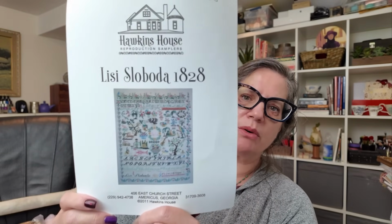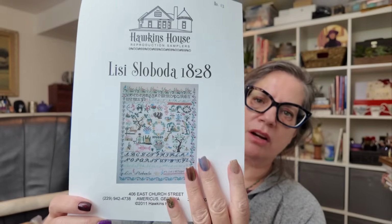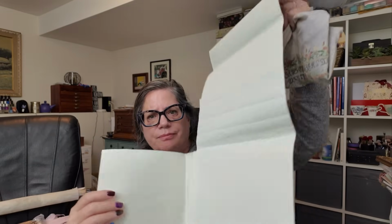Okay, and this is Lissy Sloboda. This is a unicorn chart for me that was sent to me by a wonderful woman. And this is a little bit of a difficult chart to work. There's no overlap, so I've had to tape everything together like this and fold it over. And it's total confetti stitching in the top. But it is the most beautiful chart that I've ever worked on, ever. And I love it so much.